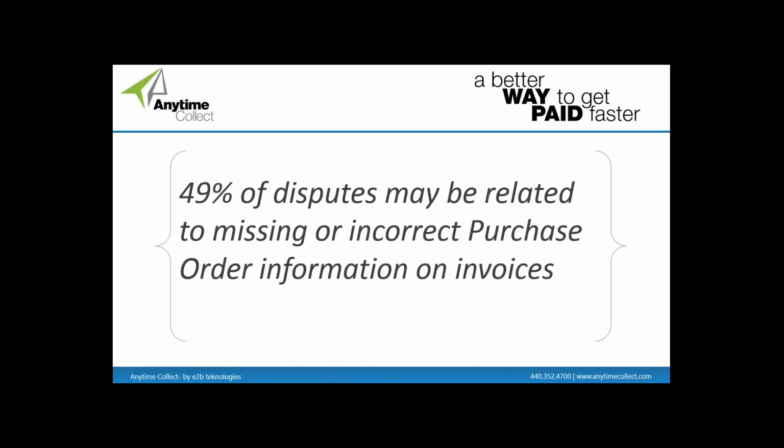Talk a little bit about invoice disputes. Anytime that you're operating in an industry where you're extending credit terms to your customers, there's going to be a chance that there's an invoice dispute. And some research out there says about half of all disputes may be related to missing or incorrect purchase order information on invoices. Now, one of the cool things with Anytime Collect is the flexibility in it.